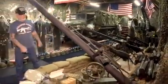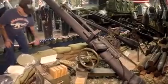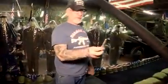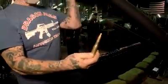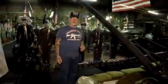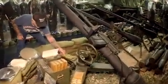This is actually a spotting rifle on the top. It shoots a .50 caliber tracer. See, these are tracer. See that? They're coated on the top, and as these fire, you can see it light up, especially at night, and it gives the artillery sergeant an idea where the shell is going to go. So that's called a spotting rifle on the 106 millimeter recoilless rifle.